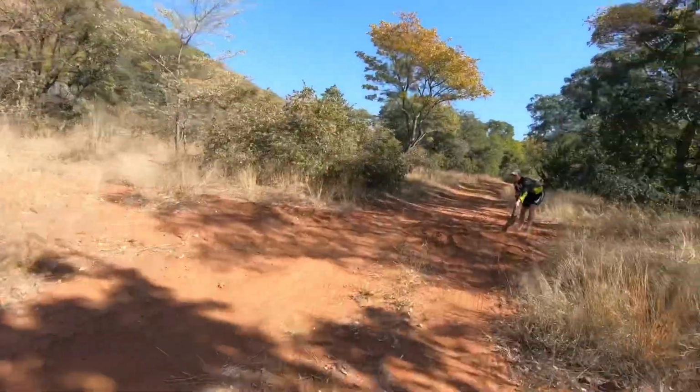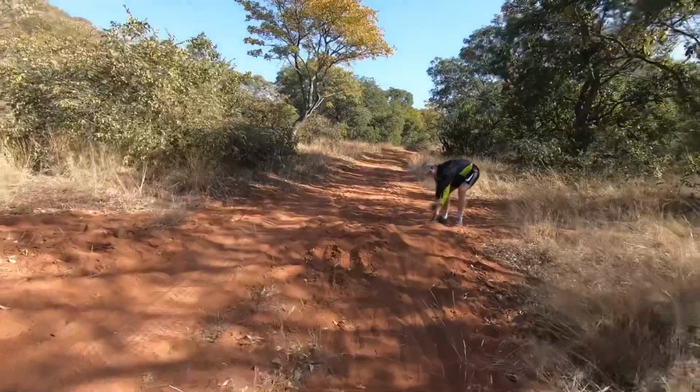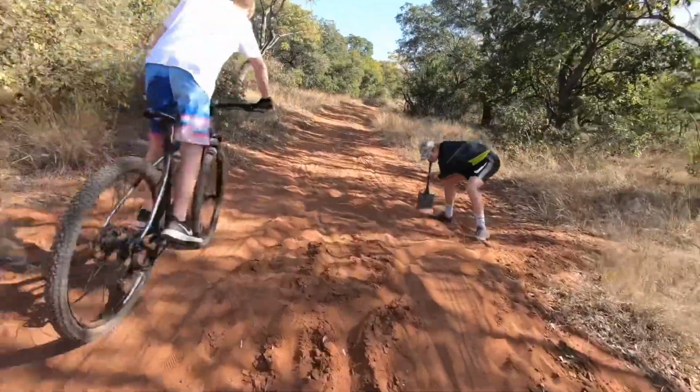So now we've decided, because we kept on riding this thing and we said that this jump is the best, we're literally gonna dig this jump or make it even better. So we're gonna probably make it higher this side and then compact it. I brought some water, we can use it to like make it harder.